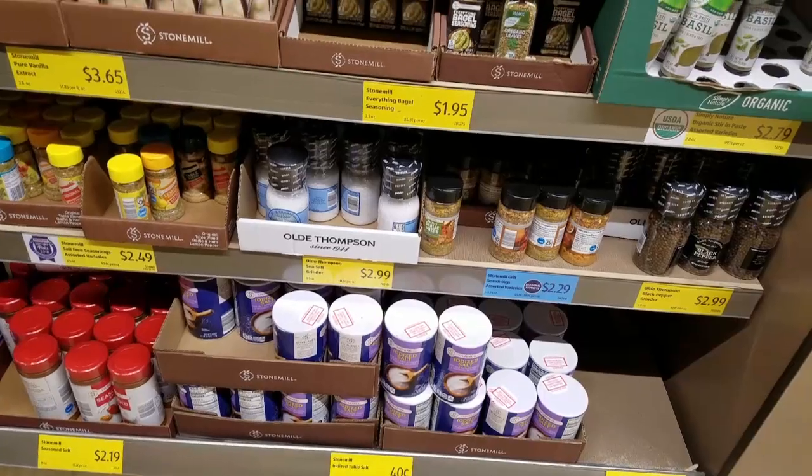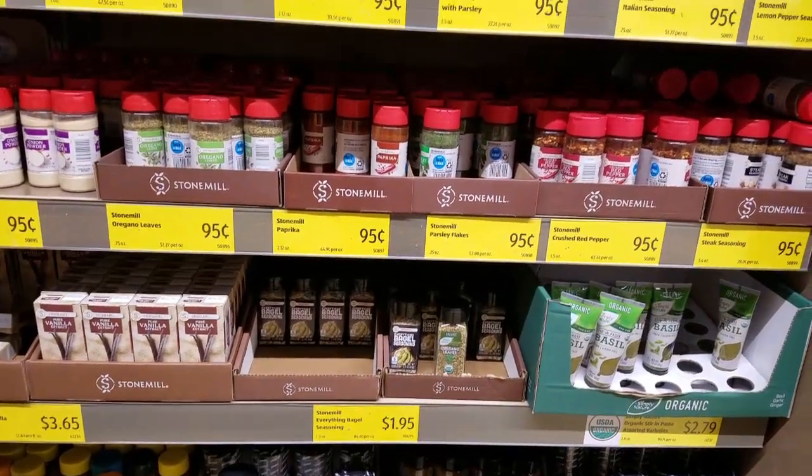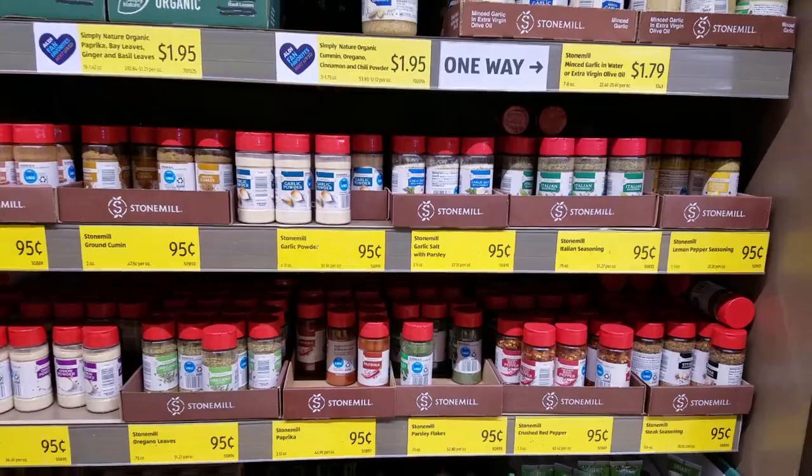And then on the other side, we have all the seasonings. I do sometimes buy my seasonings here. I found that they got a little bit smaller but stayed the same price. So I do try to get them from Dollar Tree or Walmart because you can get a bigger one for the same price. But this will do in a pinch.